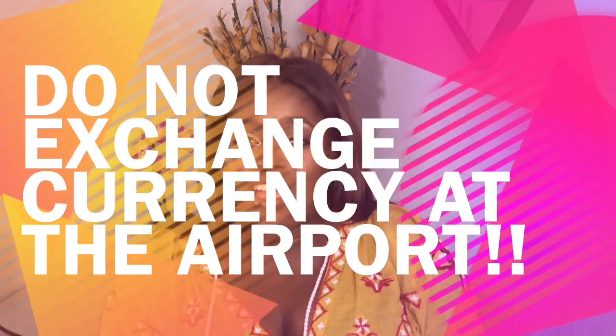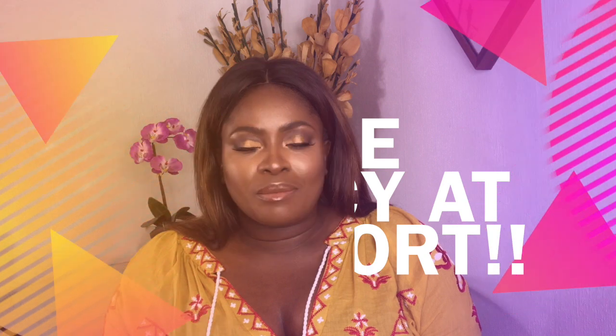The max, actually there's no max, but you don't want to carry too much money on you because you're going to get a lot of people asking you for stuff or trying to get you to tip them. But try as much as possible not to exchange it at the airport because the exchange rate is extremely crap. So make sure you get it done if you can somewhere in town, like find a Western Union or something and get it done there. I think the exchange rates are way better.